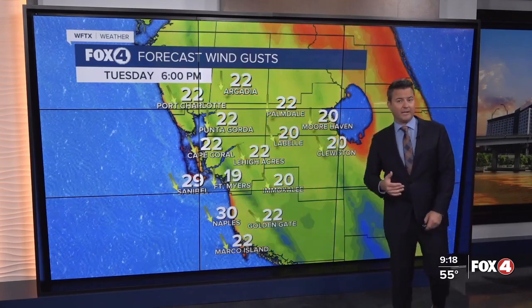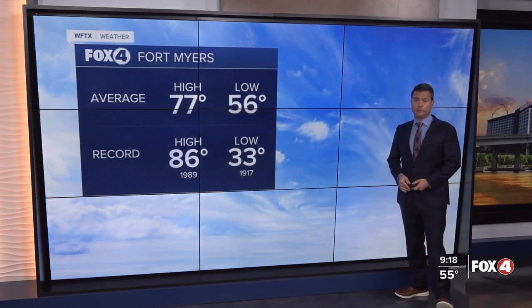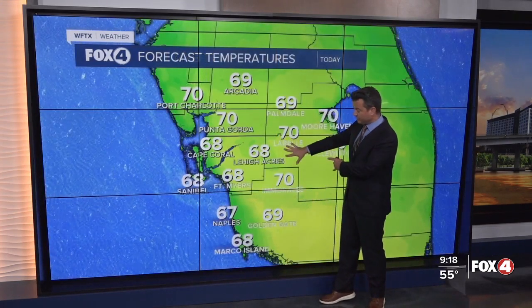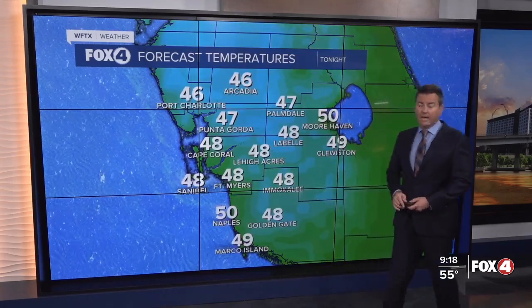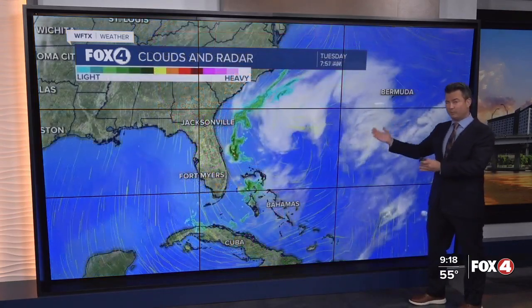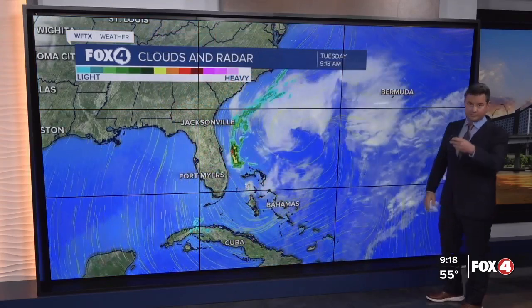That's why you'll need the jacket throughout the evening hours, because that wind continues north overnight, 15 to 20, and that will bring in some much cooler temperatures. Our average low is 56, average high is 77, and you can see we're going to be well shy of that here this afternoon. And then overnight tonight, we're going to be back into the 40s. As a matter of fact, here the 40s are going to be around today and maybe tomorrow, where we warm up to around 50, but some inland locations will still be rather cold, at least for our standards.